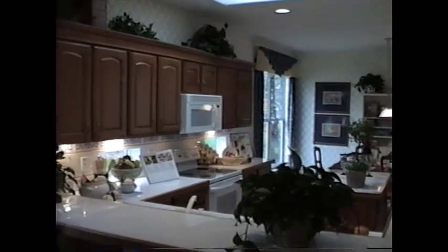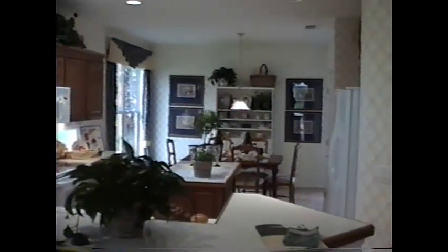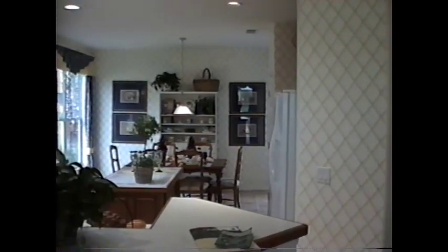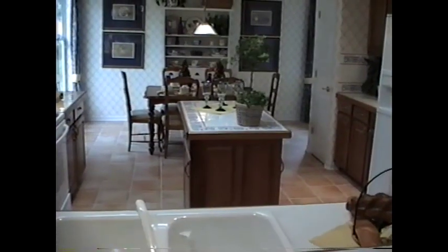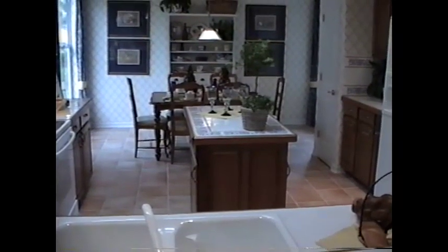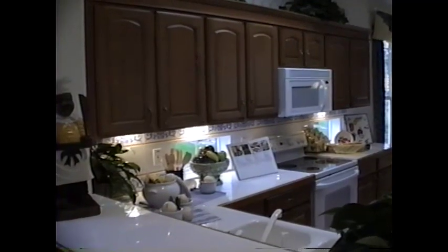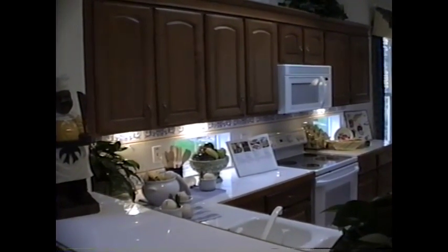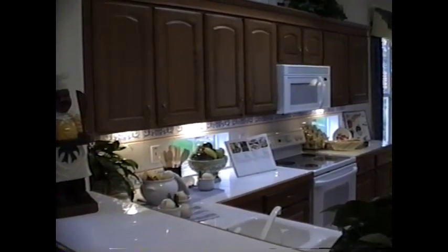We just fell in love with this house. This is the Santa Rosa. It's only 2,048 square feet, and this is the kitchen. And this is a big kitchen because it has a center island, a dining area, tons of windows, appliances, and under-cabinet lighting, and there are windows in back that let in even more light. It's just fabulous. But wait till you see the living room or great room.